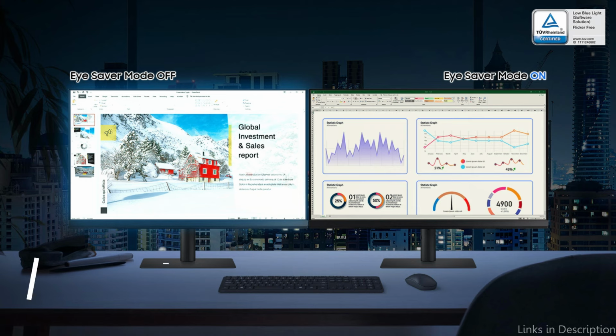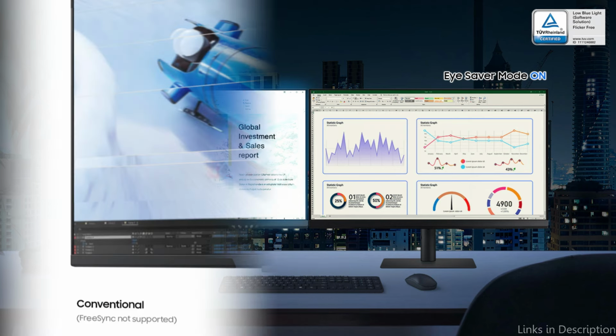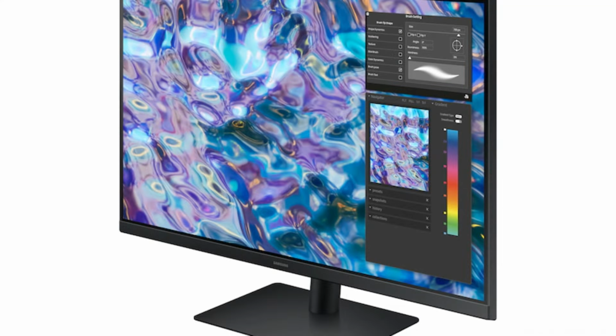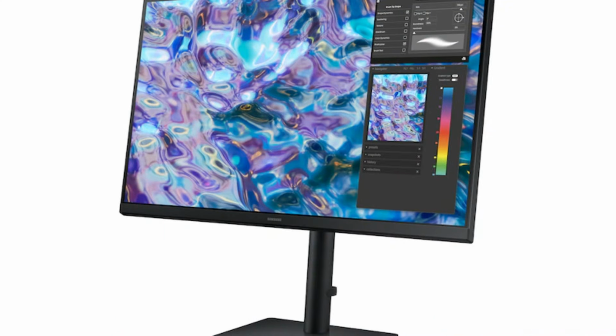On number two, we have the Samsung S61B series monitor. Entering the Samsung S61B family of monitors, this model stands out as a strong contender for the top affordable 27-inch 2K monitors. Users will be exposed to graphics that are crisp and full of detail thanks to its 2560 by 1440 display resolution, which will improve their overall watching and gaming experience.